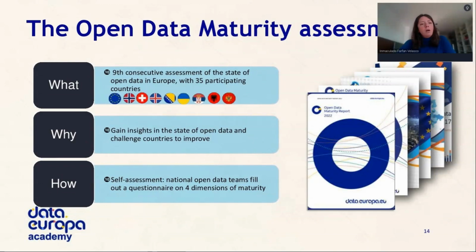So every country participates with a self-assessment where they fill in several questions according to 4 different dimensions of the maturity assessment. These 4 dimensions are portal, policy, quality, and impact. So they do the self-assessment, and we combine this information. We also undertake our part to ensure that it's according to the methodology of the report. And with this, we do this yearly publication that we publish normally at the end of December, where we share the state of play of open data in Europe.